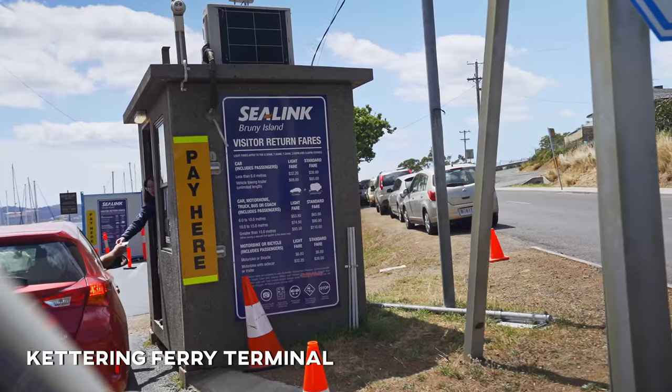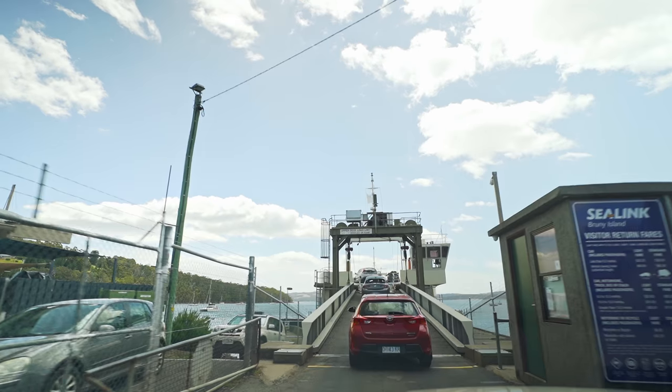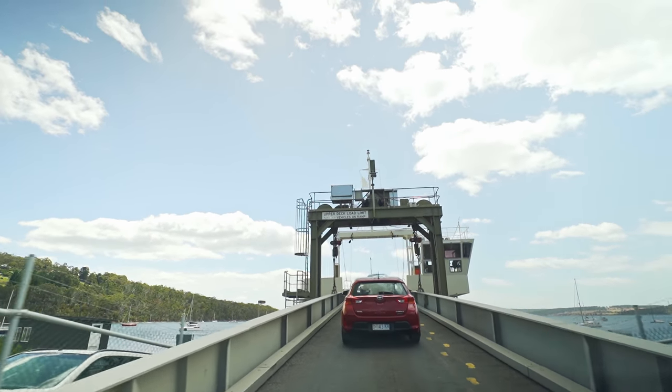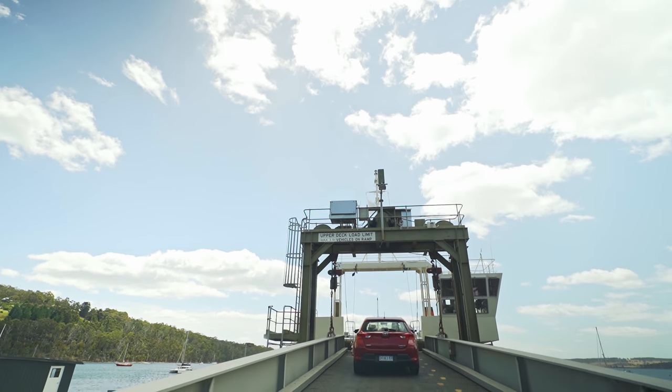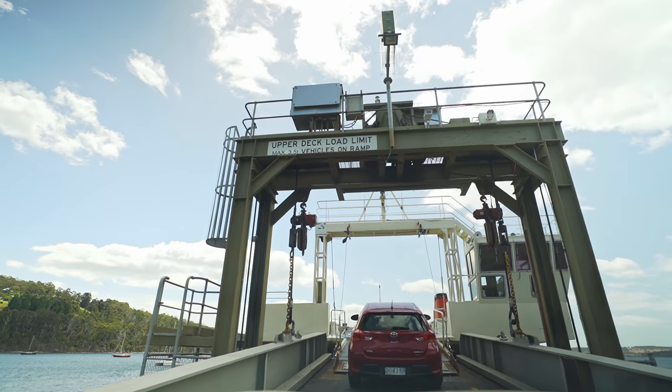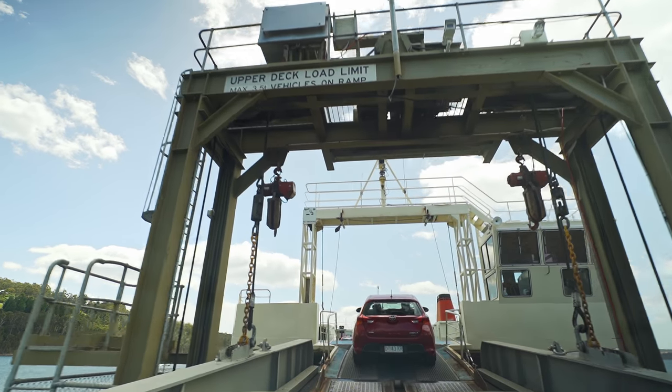So right now we are in the Kettering Ferry Terminal. It costs about $38 from here to go to Bruny Island and then return. But just to remember, the last ferry that departs from Bruny Island is around 7 p.m., if I'm not wrong there. So just be careful if you're not staying overnight or you don't have accommodation in Bruny Island. You may get stuck there if you spend too long in Bruny Island. So make sure you plan your day well.